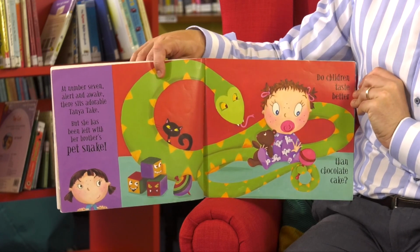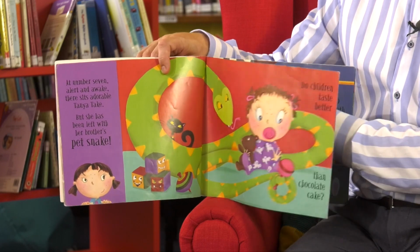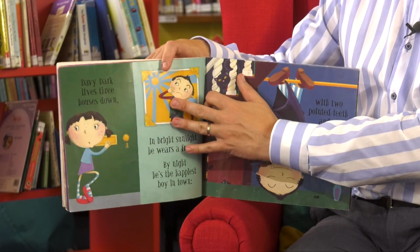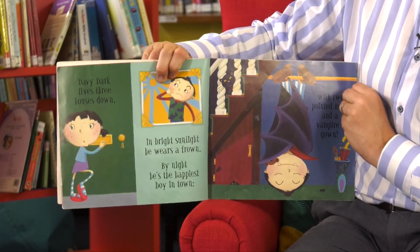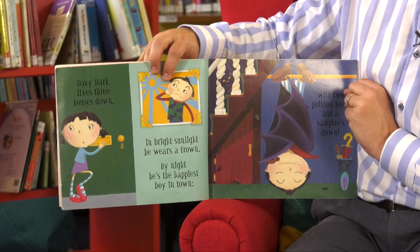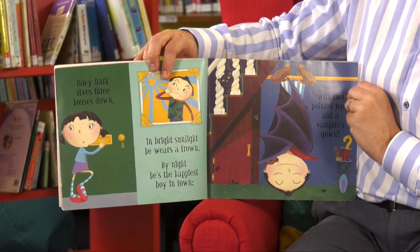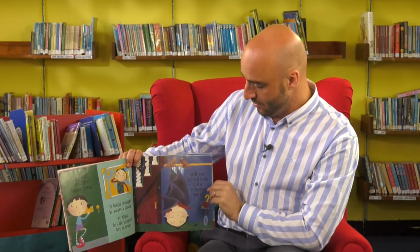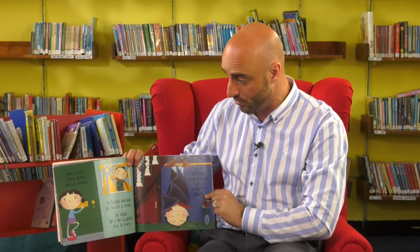Do children taste better than chocolate cake? Davy Dark lives 3 houses down. In bright sunlight, he wears a frown. By night, he's the happiest boy in town. With 2 pointed teeth and a vampire's gown.